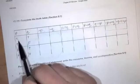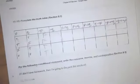So what's the opposite of T? F, yeah. And the opposite of T? F, yeah. And the opposite of F? T, yep. And the last one? T. There you go, man. Good job, Mercer. Thank you. Okay, false, false, true, true. I did that all on my own. Yeah, good job. Can anybody get not Q?